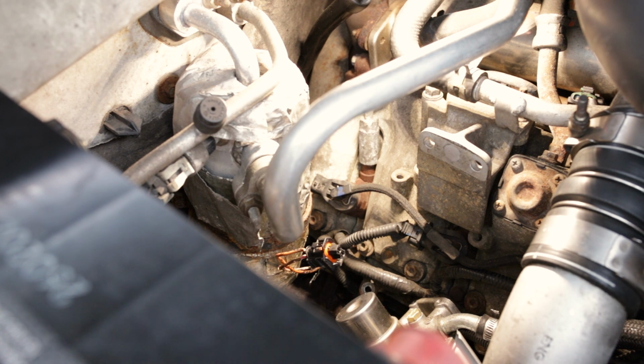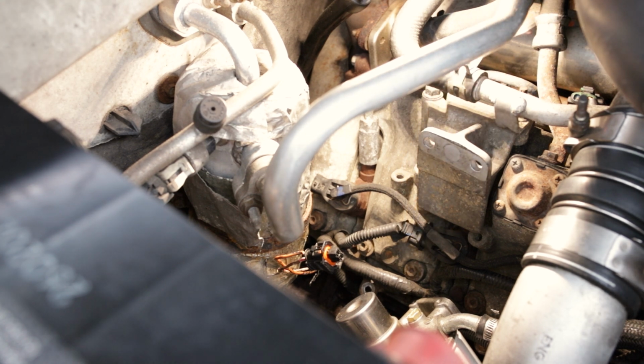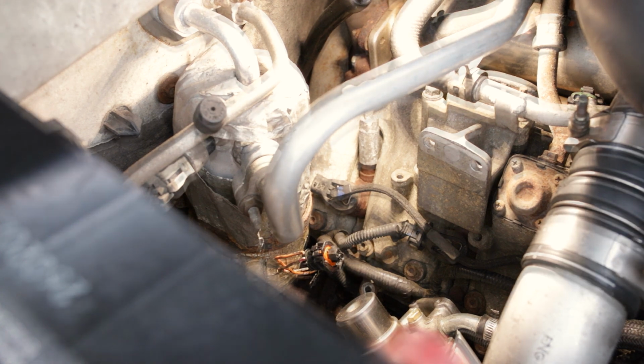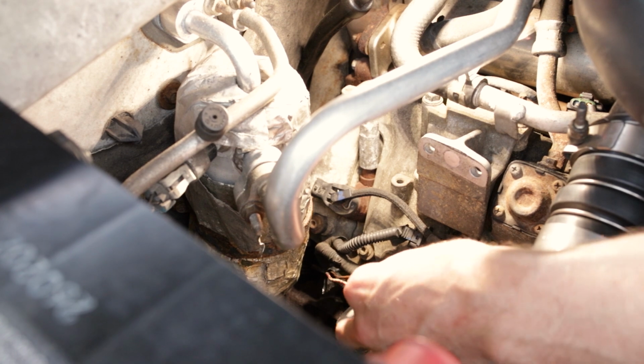So like I said, I probably won't be able to show you very well what I'm doing, but hopefully you understand, get the gist of it. We're gonna offset the cut on these just so we can stagger where the little butt connector splice goes. That way they're not side by side when we go to wrap the harness back up and it makes one big bulge in the harness. Again, apologies if I get in the way, block the camera view.